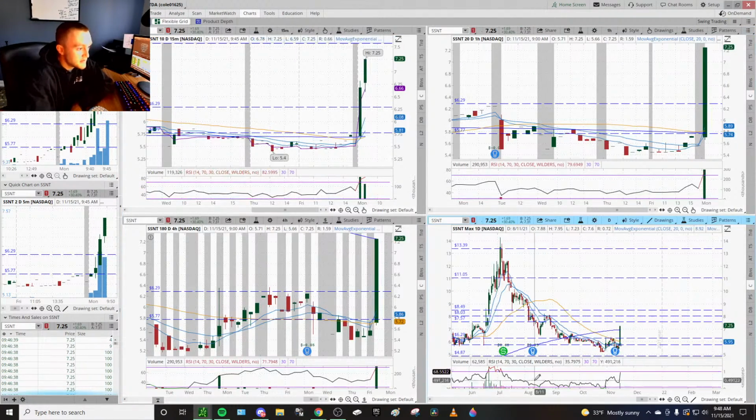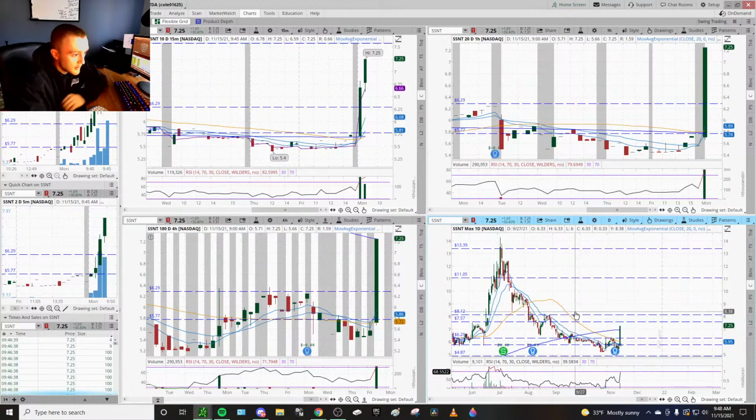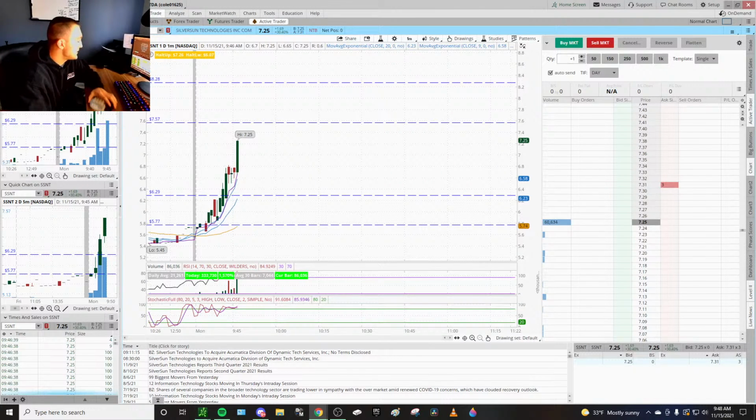Now, where could this pop up to? We have some pretty light support. We have a lot of resistance. So I'm not a huge fan of that. I'm going to remove that there. So let's see if we can actually get some action. SSNT halted. So I am loading. SSNT is halted.